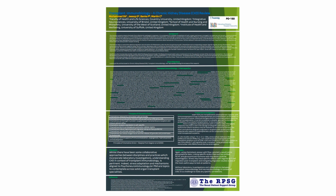Wherein the research poster again has a list of references as well. And so this concludes this audio in and around transplant immunobiology and a chronic kidney disease review. This was a research poster overview in context of works that have been put forward for the International Paediatric Transplant Association, or IPTA 2023. Thank you for taking the time to listen in.